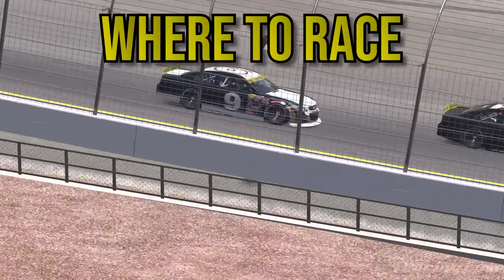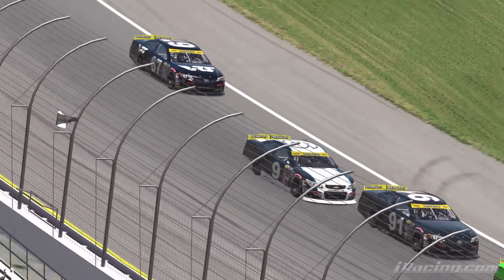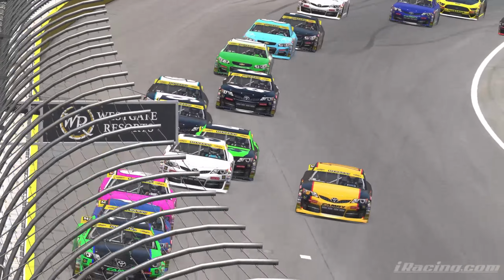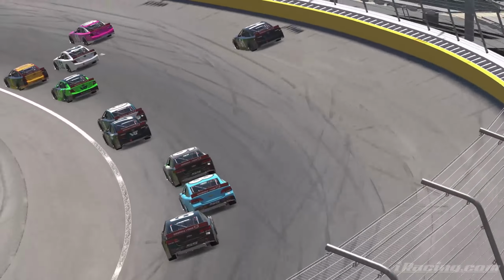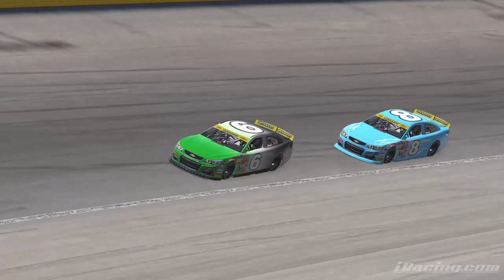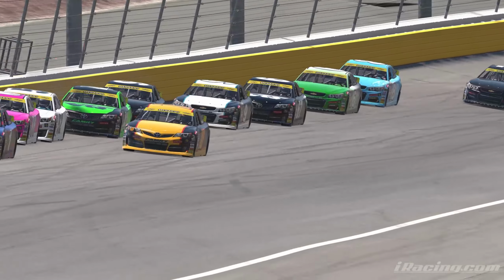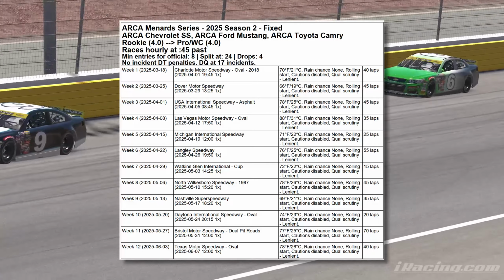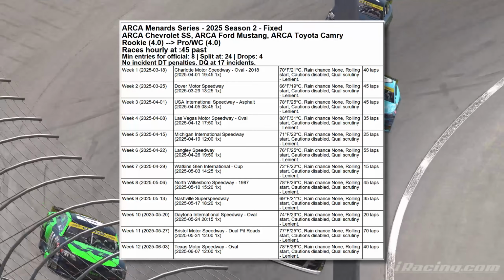This car will replace the current ARCA car in the ARCA Menards Series, which isn't seeing any particular changes for next season other than the car. The series runs at D-Class, and it is a fixed setup series with no cautions, and the races take about 20 minutes or so. It typically runs a mixture of intermediate and short ovals with like one road course and one superspeedway. Here's what the preliminary schedule has for next season from iRacing. This is subject to change though.